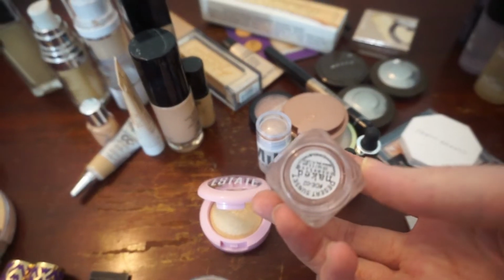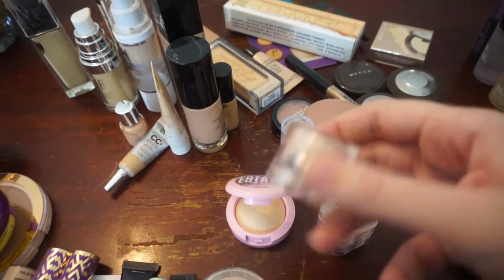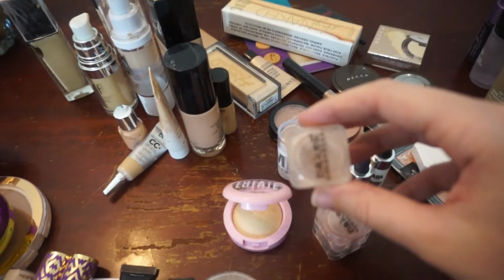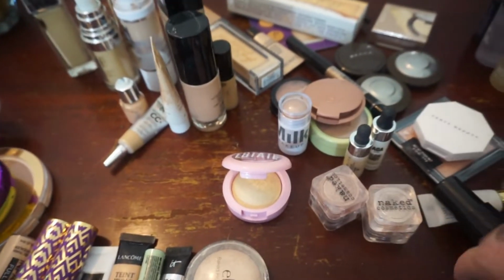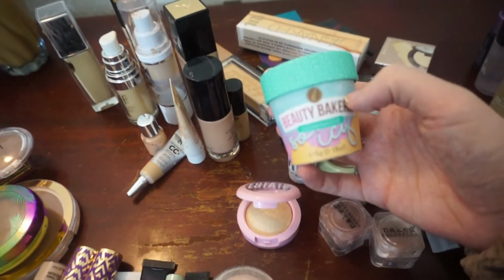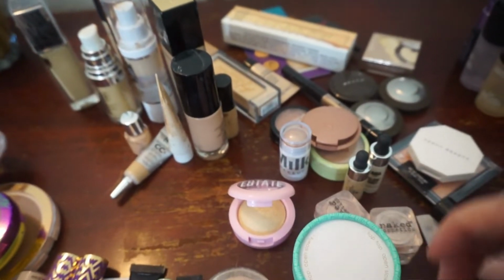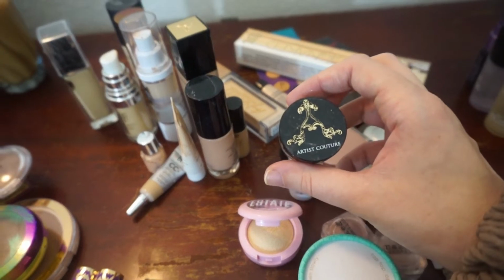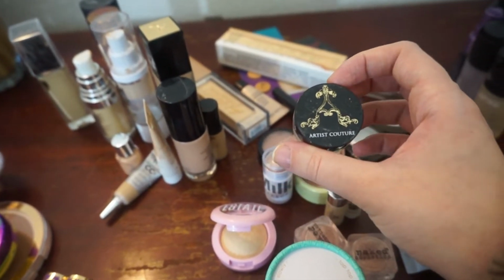The first is in Desert Sunset, and these are just loose powders. And then this next one, which is my favorite, is in Sierra Nevada. Then we have Beauty Bakery Illuminating So Icy and Iced. And then this is my favorite highlight of all time. It's the Artist Couture in Illuminati. This is seriously the best highlight ever.